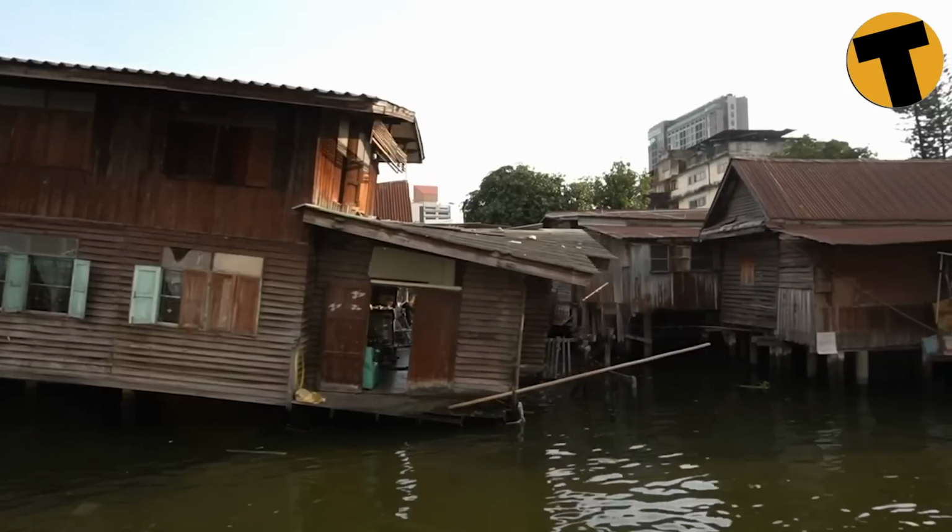Yeah. I think if we can let the younger generation or even the older generation bring their life to the canal again, and when they see the beauty and the value of the canal, then I think they would stop throwing trash into the water.